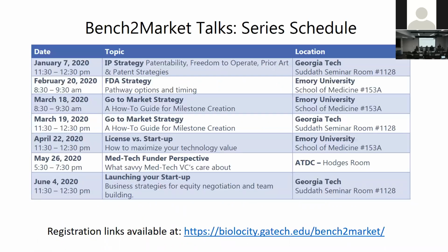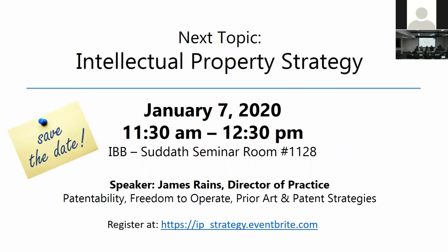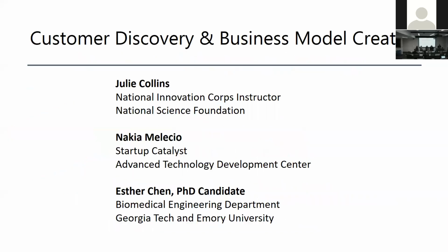This is a schedule for some of the upcoming events. The next event is going to be on commercialization funding on December 20th. So that promises to be very interesting. And it will be covering several different areas, both devices, therapeutics, drug delivery, and health IT. After that, on January 7th, the next topic is going to be intellectual property strategy, and we're fortunate to have James Raines, who is professor of practice at Georgia Tech, who's going to talk about patentability, freedom to operate, prior art patent strategies. So that should prove to be very interesting. But I know that is a topic that we're all very interested in this particular space, life sciences.